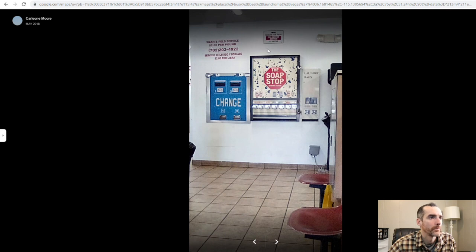Wash and fold, $2 a pound. Looks like they have an outlet here, and they covered it up because people were stealing their stuff. But they have a lot of stuff plugged in. It looks like the arcade machines over here. You can just run conduit and run an outlet and not have all that crazy stuff.